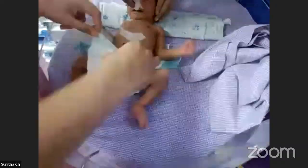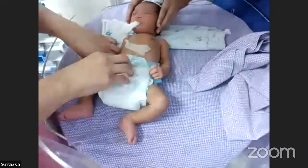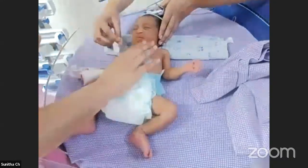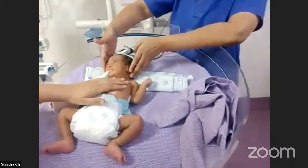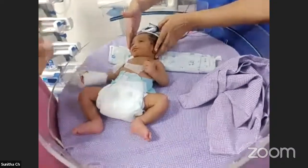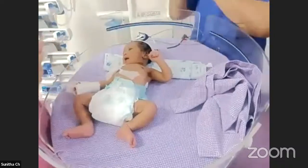So these are all the maneuvers to assess the passive tone of the lower limbs. While doing all these steps, it is important to ensure that we don't violate the principles of developmentally supportive care, causing minimal pain to the baby and keeping the baby warm also.